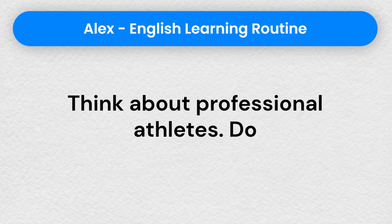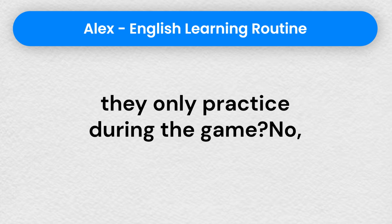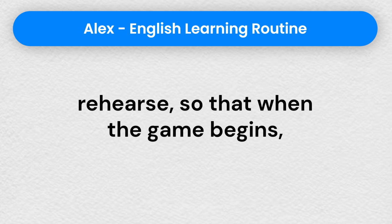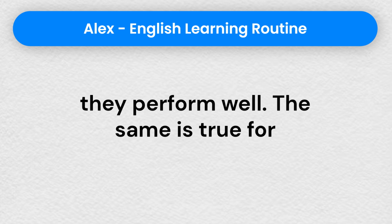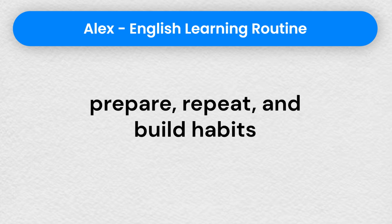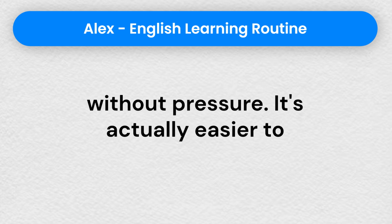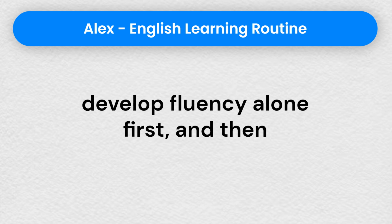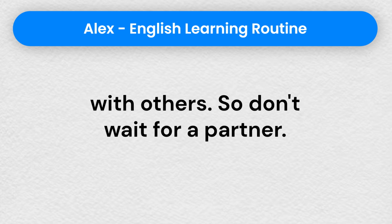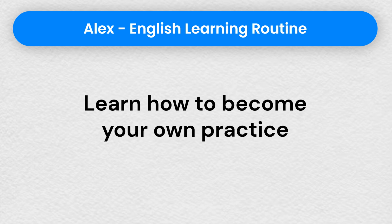Think about professional athletes. Do they only practice during the game? No, they train alone, they prepare, they rehearse so that when the game begins, they perform well. The same is true for English. Practicing alone allows you to prepare, repeat, and build habits without pressure. It's actually easier to develop fluency alone first, and then bring that fluency into conversations with others. So don't wait for a partner. Learn how to become your own practice partner.